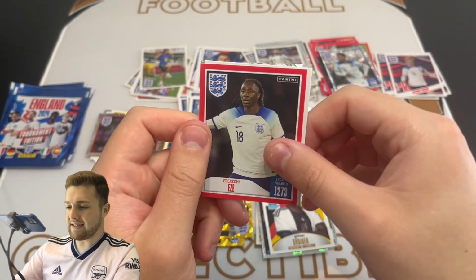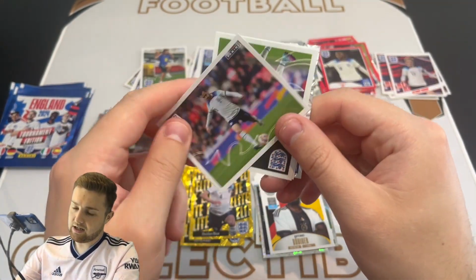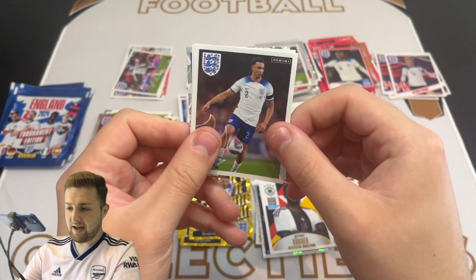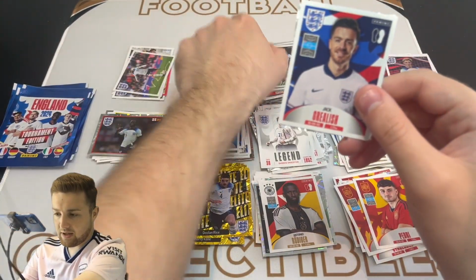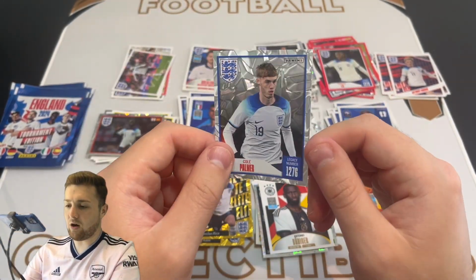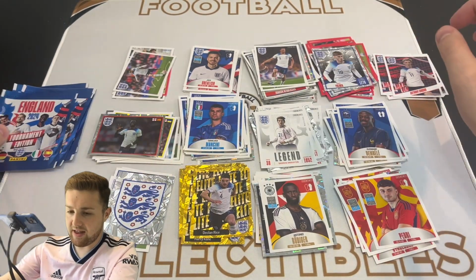We've got there an Eberechi Eze legacy number for England sticker. Got a Ben Chilwell sticker there for England once again. I think we've got that a few times. Got there a Trent Alexander-Arnold for England too. A Jack Grealish for England, kind of normal squad sticker. And a Cole Palmer legacy number sticker for England there too.